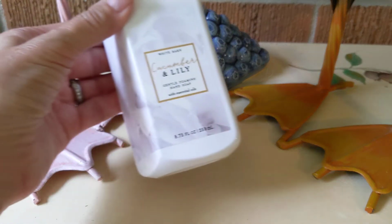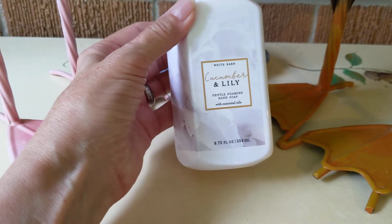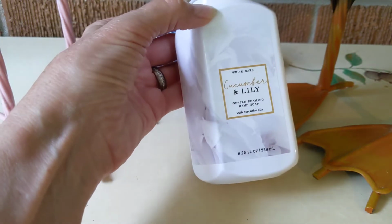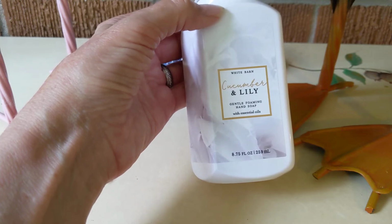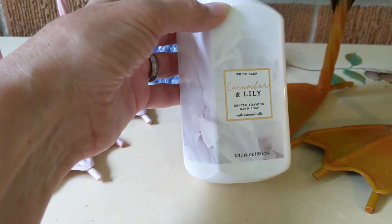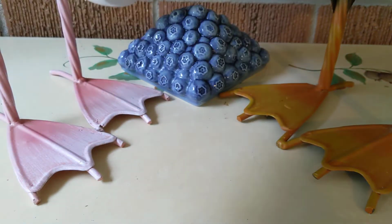I finished a gentle foaming hand soap from Bath and Body Works in cucumber and lily, in this gorgeous packaging. It's very elegant, I think. This was lovely. I like cucumber and I like lily of the valley, or really any in the lily family. That was a lovely, fresh, slightly floral and very refreshing scent, which I would buy again.